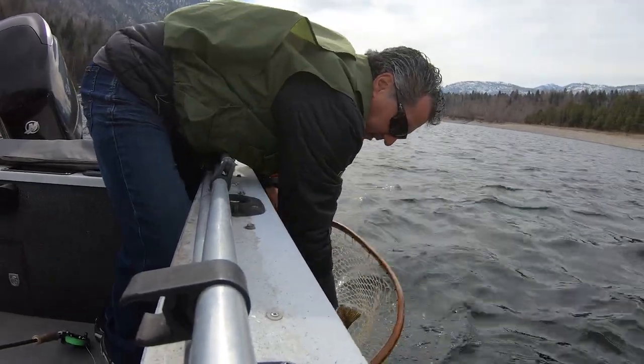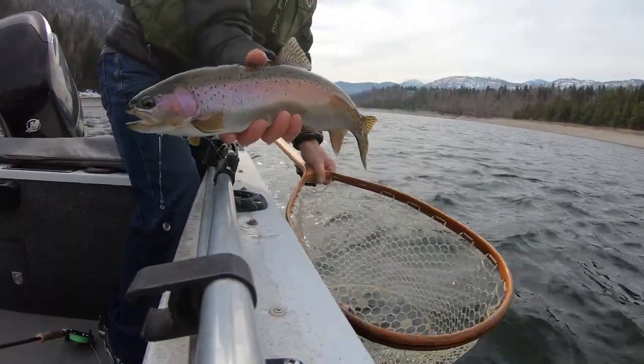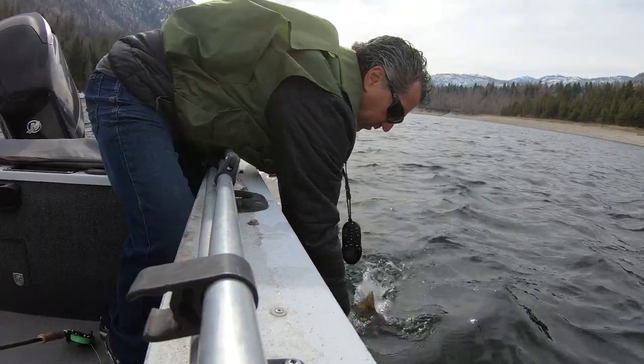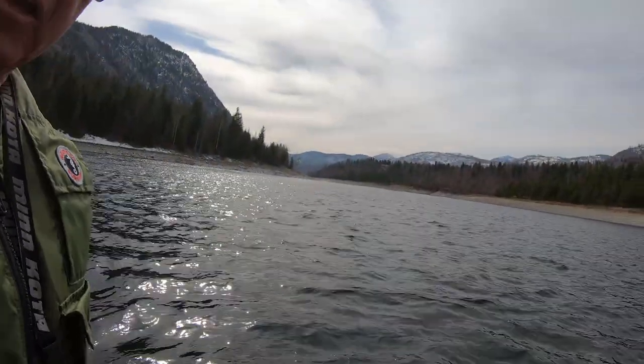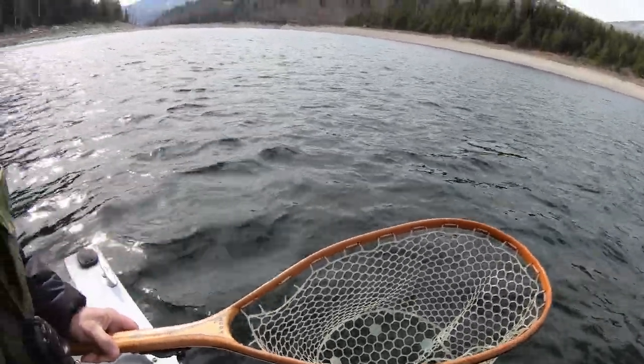Another dandy. Look, all these fish are 18 to 24 inches. Look at that, they're just gorgeous fish. There it goes. Healthy. There, flies out. And that's my 24 inch Moby right there. And I've had fish today that have bent over. That one big buck was bent over.